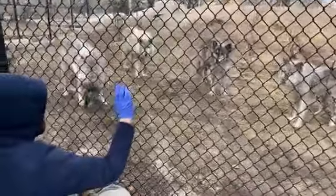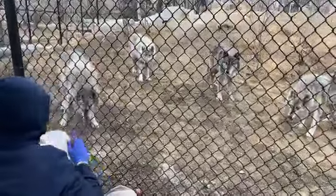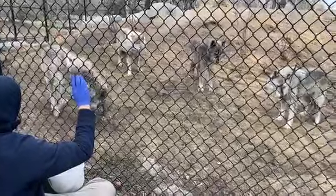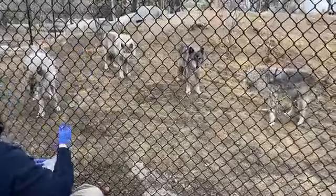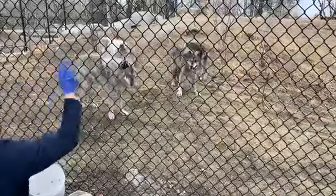A few people are asking what we're feeding them, and what do wolves normally eat? How much do they eat during a day? Wolves will typically eat anything that they can catch. So rodents all the way up to moose. It depends on their territory range and what animals are found in that range.